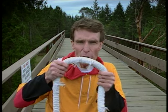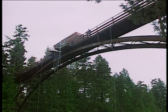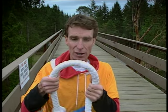This is a special stretchy rubber rope. It's good for pulling. We're standing on a bridge. It's good for holding things up. They're both structures, and they're hooked together. You ready?